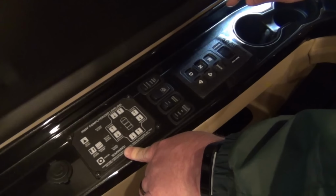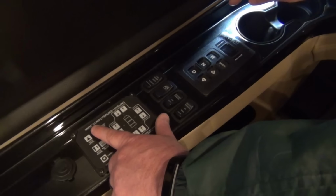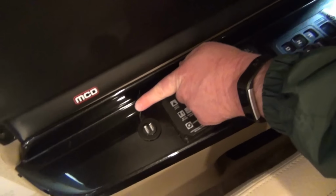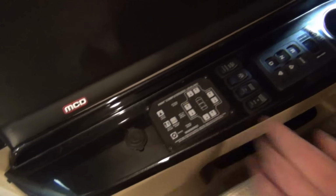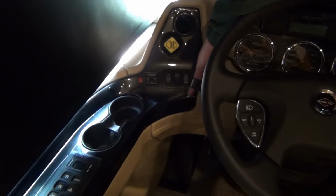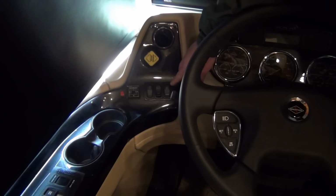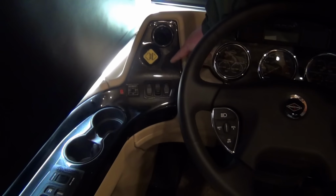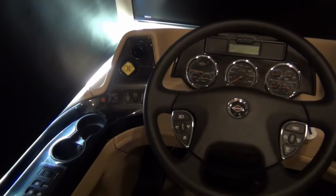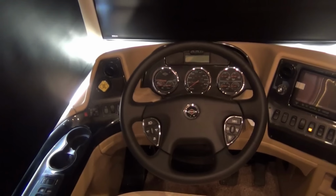This is our fully automatic hydraulic HWH leveling system. So once you pull into your campsite, you can just hit the auto level button and it will do the rest. And then under here we got a couple of USBs. That's always nice to have. Two cup holders for the driver here. Power mirror switch, headlight switch. We can brighten or dim our instrument cluster here, and that's another light switch there. We also have our air brake system. If you're not familiar with air brakes and what's different about those, we can talk about that also.